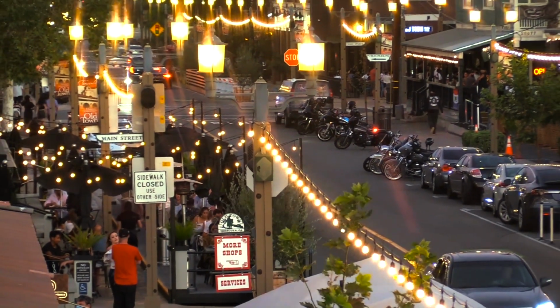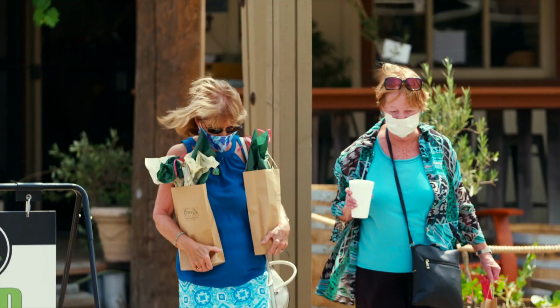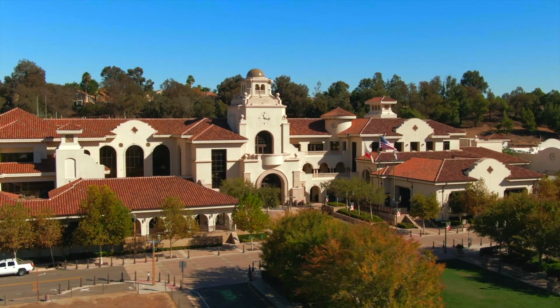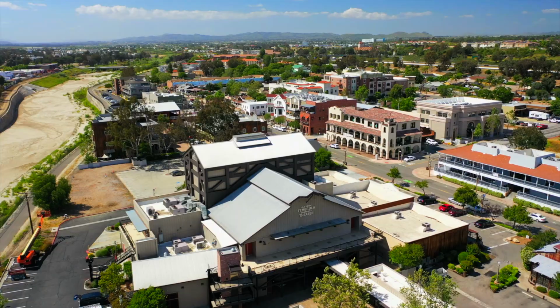As the city of Temecula enters into a new decade, 2020 is turning out to be an example of Temecula's strength and resilience amidst the worldwide coronavirus pandemic. The city remains unwavering in its commitment to providing a high-quality lifestyle for its residents, with continuously enhanced infrastructure and amenities.